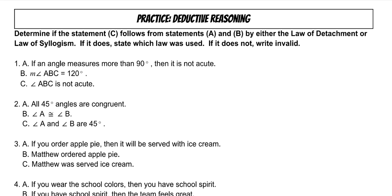Hey guys, I'm going to go over a couple of problems from your deductive reasoning practice. It uses two laws, either the law of detachment or the law of syllogism. You do have to pay attention to the order in which things are written.